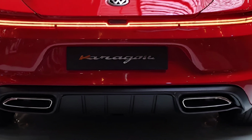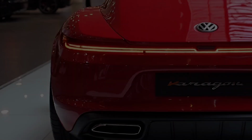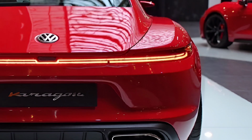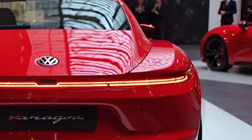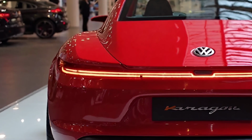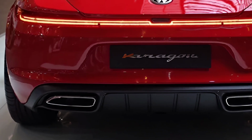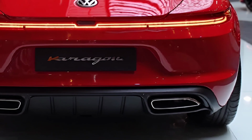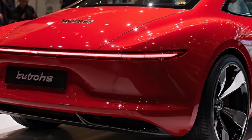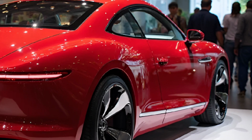Now, let's talk power. The original Karmann Ghia was all about style rather than performance, but this 2026 version changes that. Volkswagen is offering it with two electric motor options, a single-motor rear-wheel drive setup with around 300 horsepower and a dual-motor all-wheel drive version pushing 450 horsepower. That's quick. The AWD model is expected to hit 0 to 60 mph in just under 4 seconds, making this a serious performance coupe. It also comes with an advanced suspension system, so handling is tight and responsive, making it way more fun to drive than the old version. And because it's an EV, all that power comes instantly, no waiting for turbos to spool or engines to rev up.